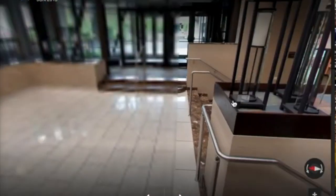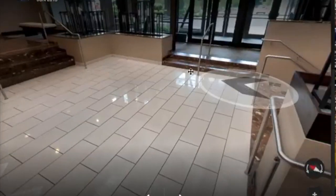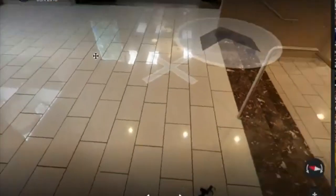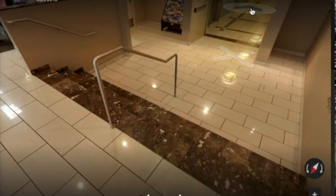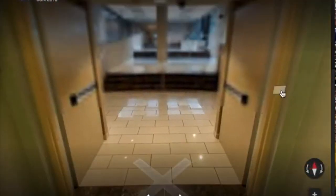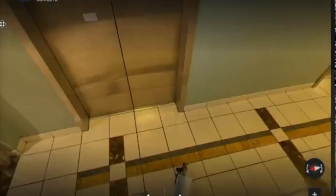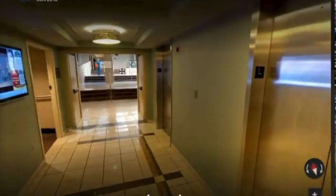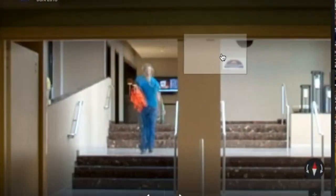But before I go to the pool area, I just want to show you some kind of odd things. Not kind of, they're actually really odd. So what you're going to see when I go further down here is that there's a nurse. She's in scrubs, you know what I mean? Which is kind of weird. So when I get this way, okay, then you can see her right here. But if you look up, she has an orange bag and she has scrubs.